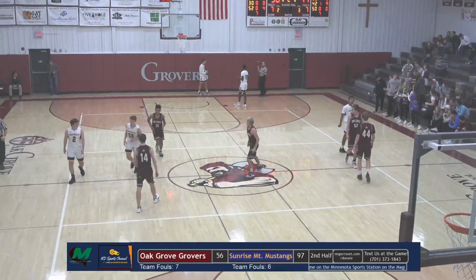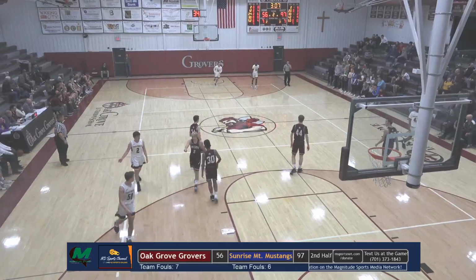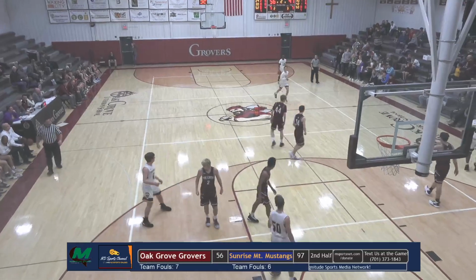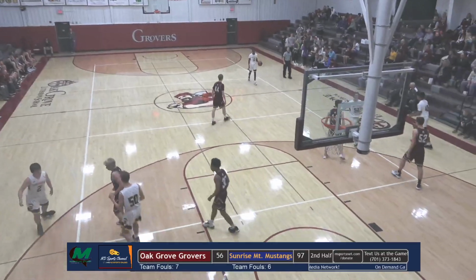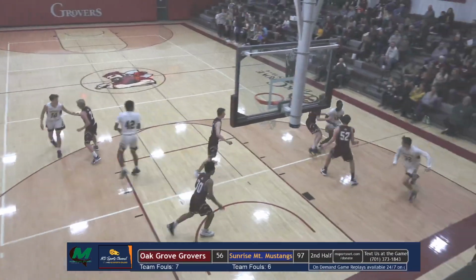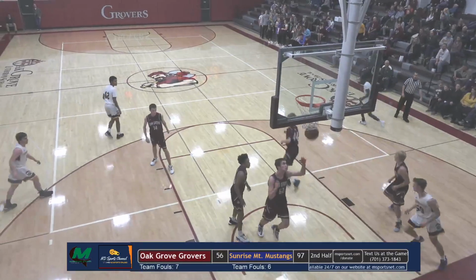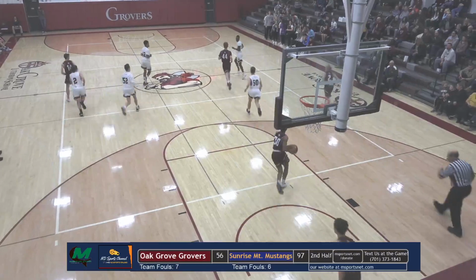Matter of fact, if I'm not mistaken, it looks like Trevon may have gained about maybe 6-7 inches in height from last year. He was a little guy playing out there, and he was a very good basketball player for a little guy. There's no doubt about it. He's definitely grown this year.